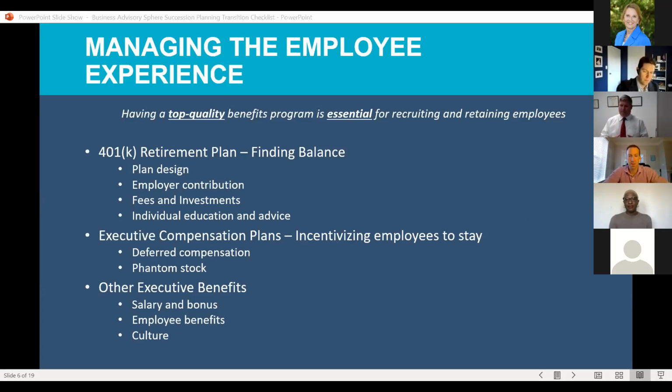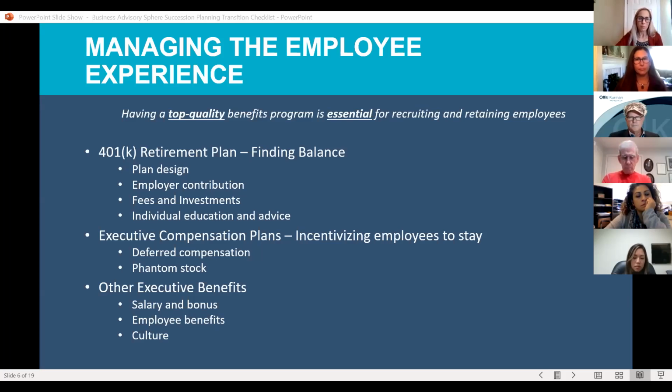Some other ways, of course, are looking at different types of executive compensation plans for your management team or key employees. The goal here is that you want to incentivize your employees to stay not only to the sale, but potentially through the sale. Deferred compensation is a way to do that, where you tell an employee, if you stay with me through 2025, I've got some compensation for you on the back end to help incentivize you to stay. If you decide to leave in the meantime, that's obviously your right as an employee, but you're going to forfeit what those funds ultimately are going to be. Or some sort of phantom stock.